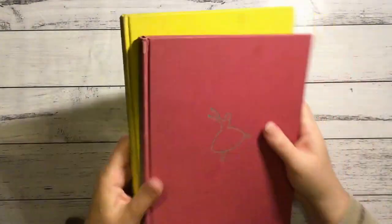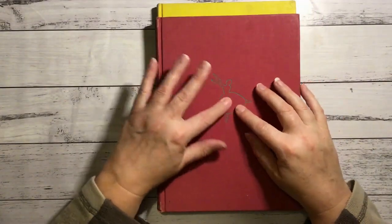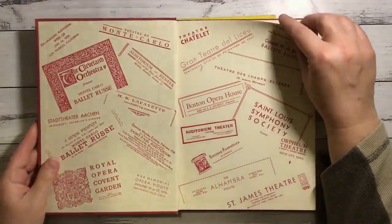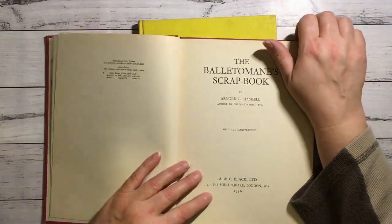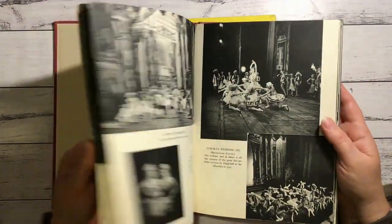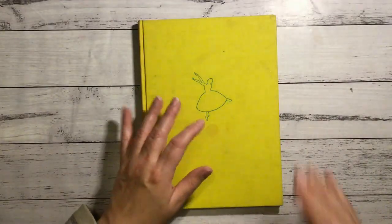And these were the other two ballet books I got. It is Bella Tremain's album and Bella Tremain's scrapbook. Now I love this cover. This one isn't too bad. It's got the embossed ballet dancer on it, and the yellow one has the same, but it looks really dirty, so I'm not sure about that one. Gorgeous books. It was gifted in 41 and the date on it is 36, and beautiful pictures. And about the same in this one.